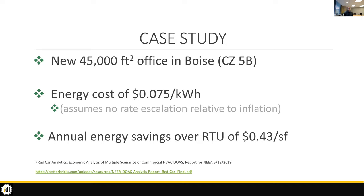And I assumed no rate escalation relative to inflation. I just looked at USDA's inflation projections that were available, so about 2.2%. For a 45,000 square foot office in Boise, climate zone 5B, the energy savings looked to be about 43 cents per square foot.